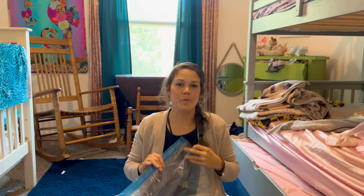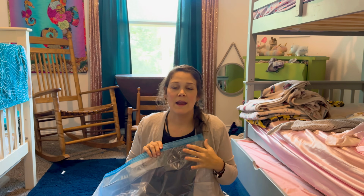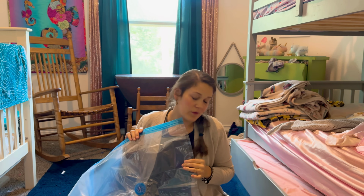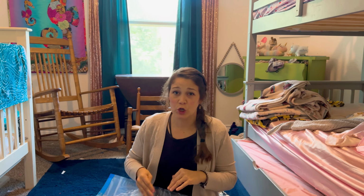So these are the ones that you put the clothes in and you vacuum it tight and seal it up. And then we can just throw in the attic. These were on sale for I think $17 for 10 of these bags. I'm gonna try to do 1 to 2 ages per bag.